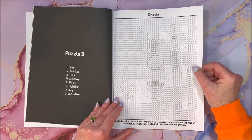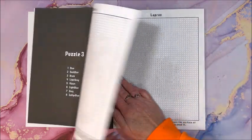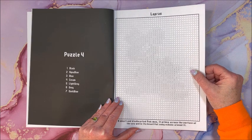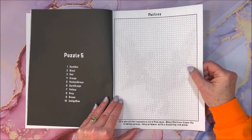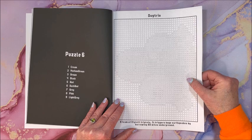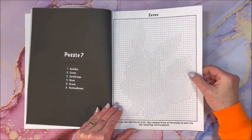Got Dratini. They dwell near bodies of rapidly flowing water. Lapras. So are these all Pokemon? A smart and kind-hearted Pokemon. I only know your real popular Pokemon. I don't know them all. So let me know down in the comments below if you recognize these names as being all Pokemon names. Oh yes, Eevee. I know that one.